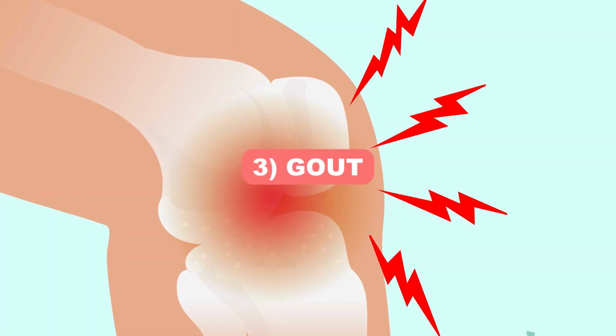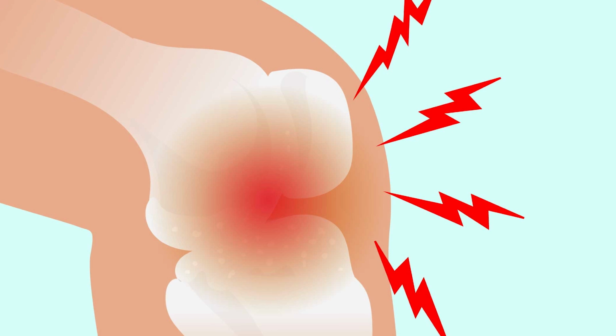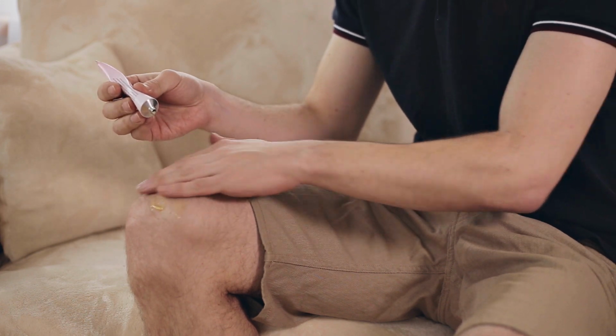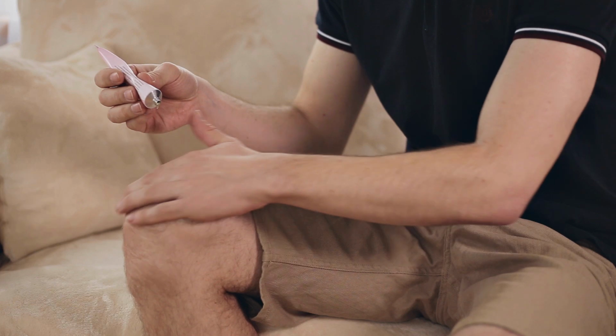Coming in at number 3 is gout, a form of arthritis caused by the buildup of uric acid crystals in the joints, including the knee. Symptoms include sudden, severe pain, swelling, and redness. Doctors typically advise lifestyle changes and medication to manage gout flare-ups.